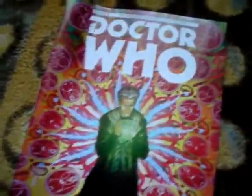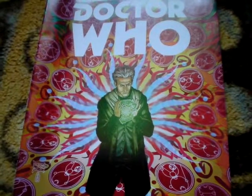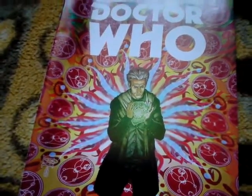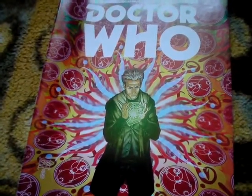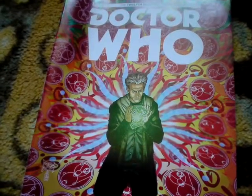I would highly recommend this one over issue 2. And I would highly recommend it if you're a fan of the 12th Doctor. If you're obviously a fan of Doctor Mysterio, it's a no-brainer. But if you're a fan of the 12th Doctor, fan of the Sycorax, please do pick this one up. I think it's a must-have and worth recommending to people.